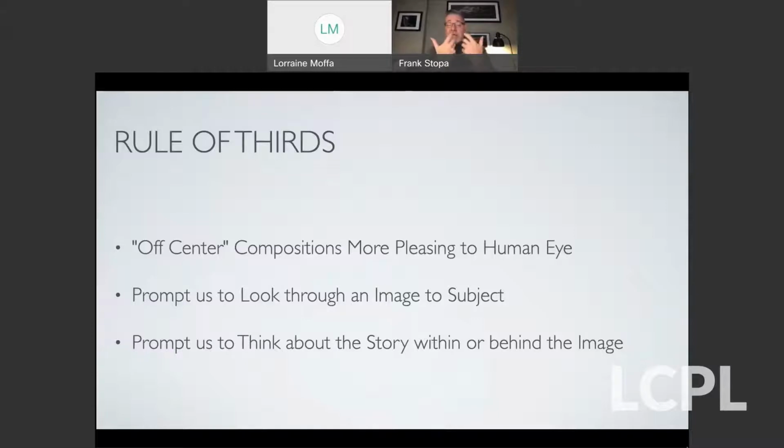When that happens, you tend to look at the subject right in the middle and you don't see anything that's around them. It prompts us more to think about a story within or behind the image because you're starting from a start point and then going through that start point to the subject. Rule of thirds is a lot of fun. Now, there are plenty of people who tell you, the rule of thirds, you can break that all you want.